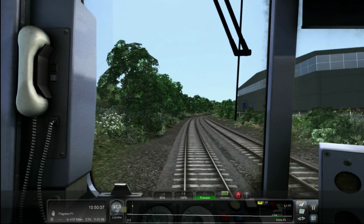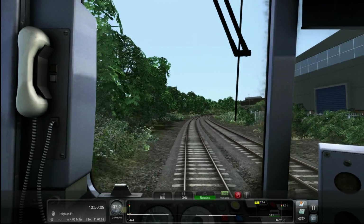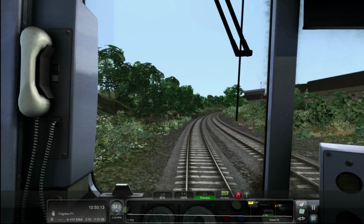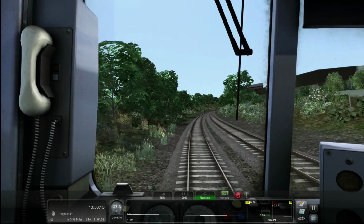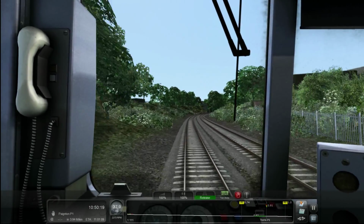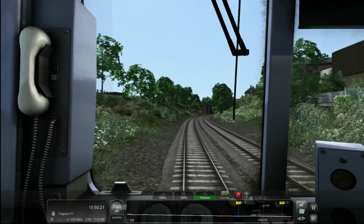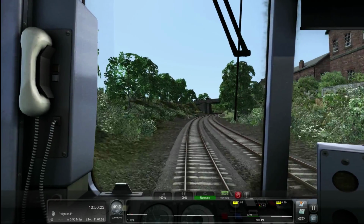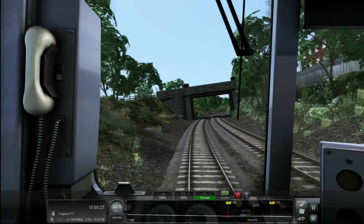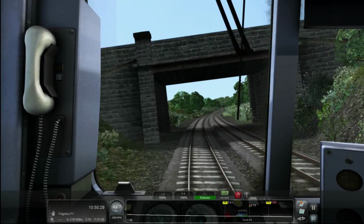I don't really know how to pronounce the next station. Is it Torre? I'm not sure. Whatever it is, it's Cornish. So that's the next station. That's coming up in 0.8 of a mile. We have to first decelerate to 30 before then, and then it goes back up to 40 after the station. But we're only like 3.8 miles away from Paignton, which is the end of the line.